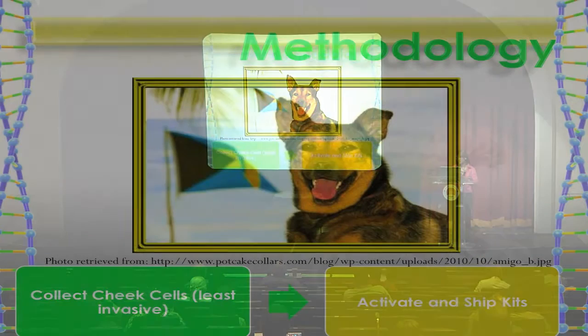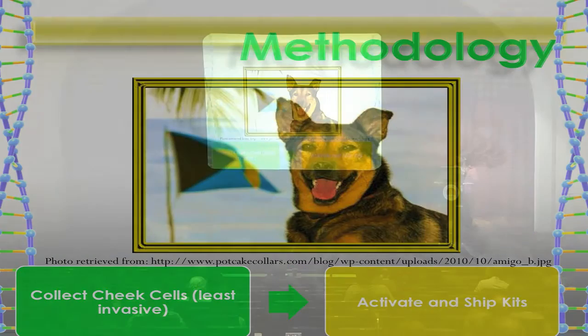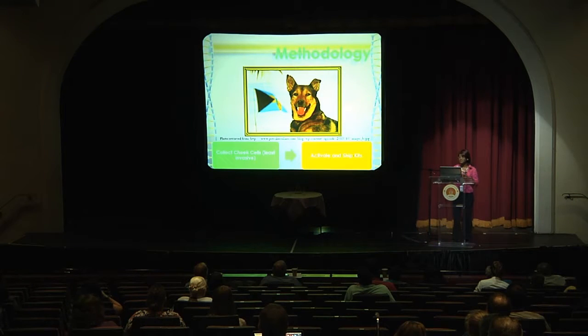And my study was to decipher the ancestry of the Royal Bahamian Potcake in Marsh Harbour, Abaco. How I did that was, well, I traveled to Abaco. I photo ID'd 10 dogs, as well as I looked at the sex of each dog, as well as the age. And I collected the cheek cells of the dogs, which was the least invasive method when it comes to retrieving DNA. From there, I traveled back to Nassau, activated the kits, and shipped them off to Mars Veterinary in Colorado.